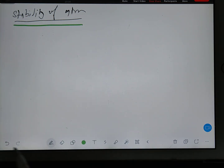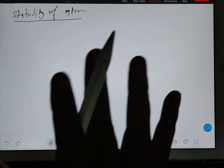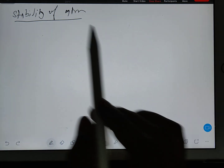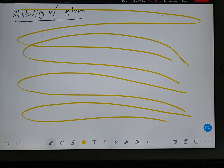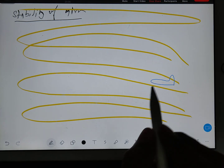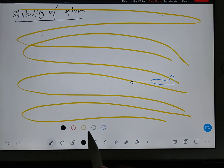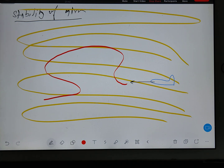What is that? Imagine my whiteboard, what you are seeing on the screen. This is your atmosphere, everywhere you have atmosphere. I am trying to judge, suppose there is a flight. This flight has to pass through this region, and the flight track was decided like this. This was the flight path decided.